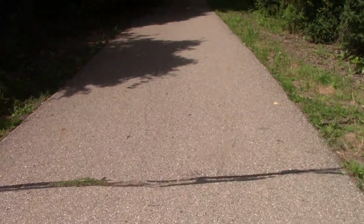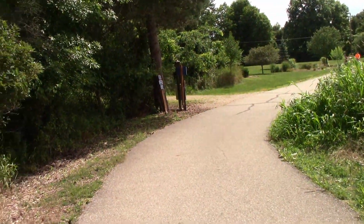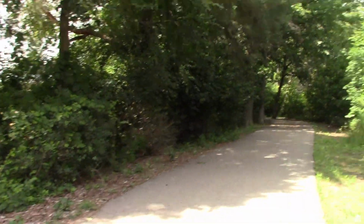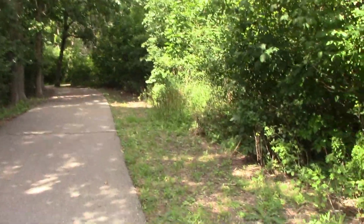Okay, this section here has cement down. And there's another trail back there that's just gravel. It takes you back in the woods. So this area here you can ride your bike on. Oh, I'm sure you can ride your bike in the other area.